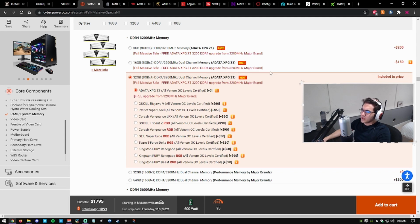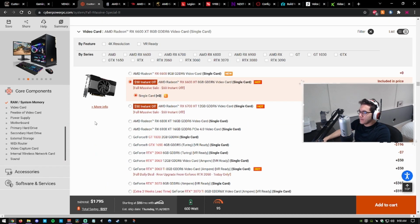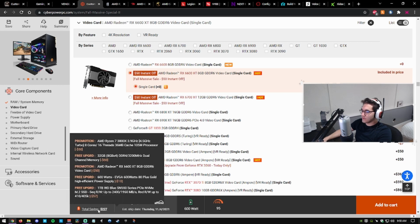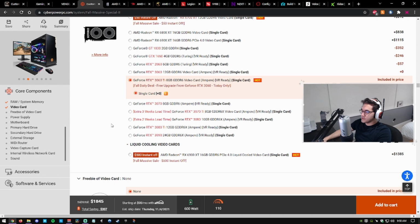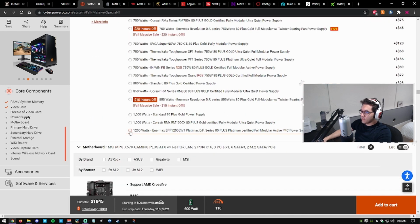They work with A-Data a lot, which I've heard mixed things about, but again, who cares? So that bumps it up, so we'll do 32. Then we look at the video card. This is part of the reason why the price was well below the budget. It goes with a 660, and then let's jump it up here to the Ti, just to keep things the same. Boom, bumped up to 1845. So this is 600 watts. Again, quite a big difference between what we're going with.